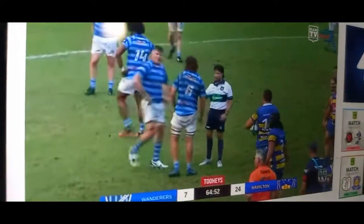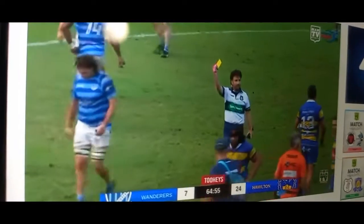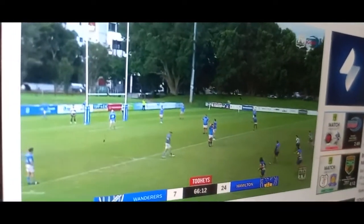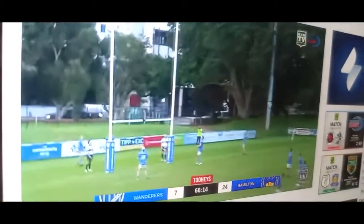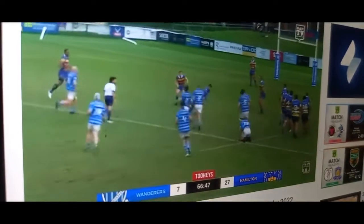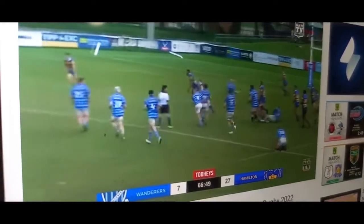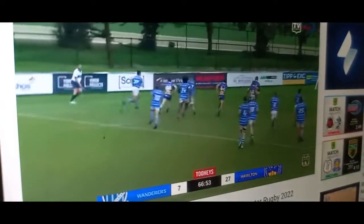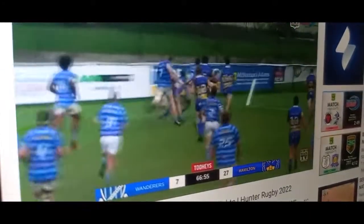But Hamilton was not giving up. The Wanderers had one of their players receive a yellow card, and Hamilton received a penalty goal. But the Wanderers weren't giving up. But by the time that they scored a try, it was just too late.